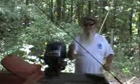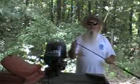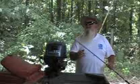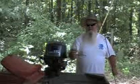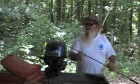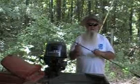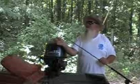Good morning. We're fixing to go fishing, and we've got these Buck poles, 10-foot, two-piece poles we're going to be using. And these poles have been around for years. This pole here is about 20 years old. We're going to be fishing with old poles, and we've got a new one we're going to try out that Buck just came out with.